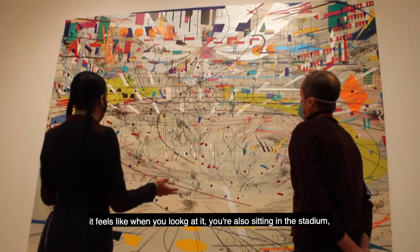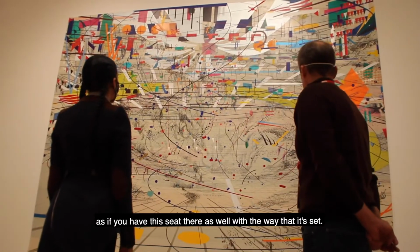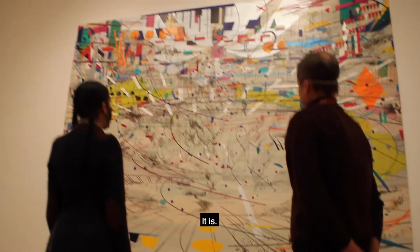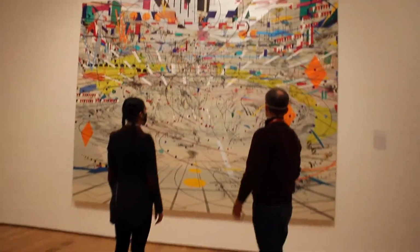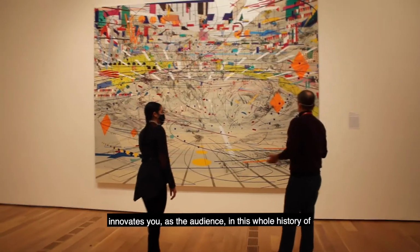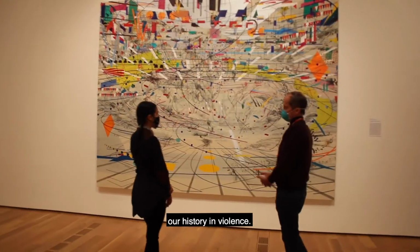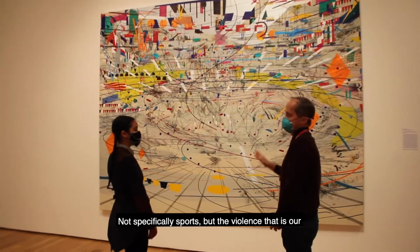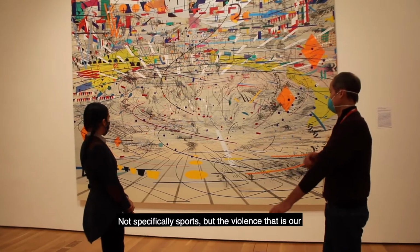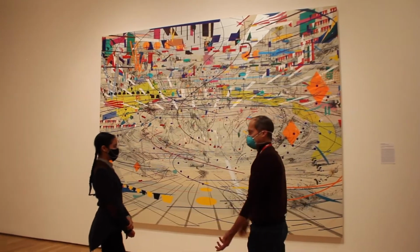It feels like when you look at it, you're also sitting in the stadium, like you have a seat there as well with the Olympics. Yeah, right. It's kind of tricky. It is. Well, it also implicates you as the audience in this whole history of our complicity in violence, not specifically sports, but in the violence that is our history for the last several hundreds, thousands of years, right?